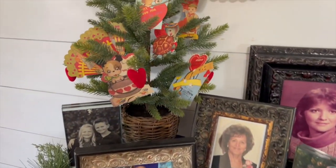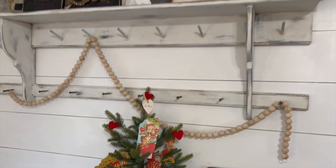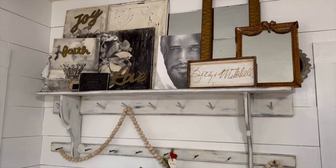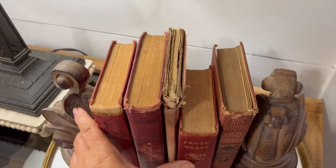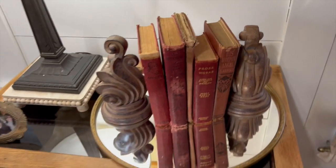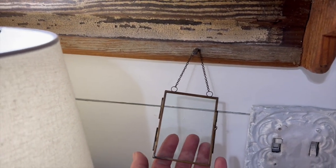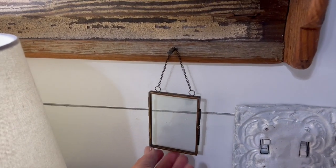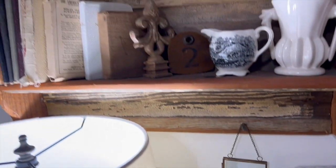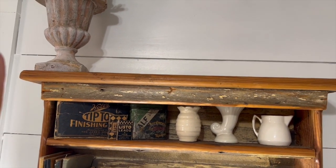So you'll see right here, I just added some vintage Valentines, some hearts to this little tree, and then I've taken down some other things. I switched out my green books for these red books, and that's a great tip. If you like vintage like I do, use old books that are red. I think that just brings in that touch of Valentine decor without it having to be all hearts.